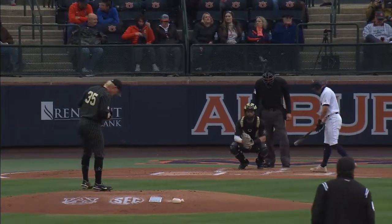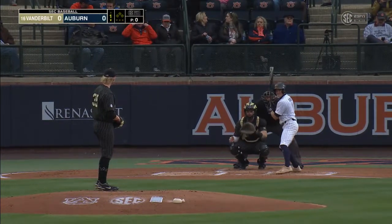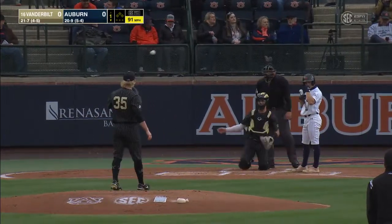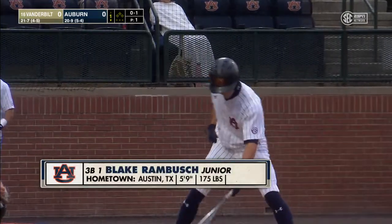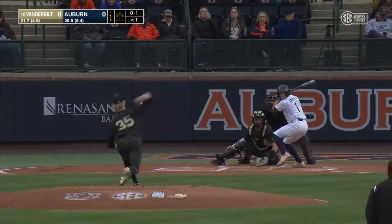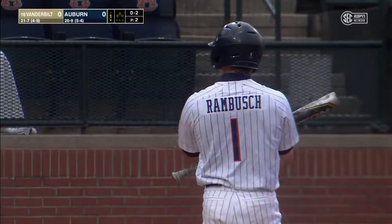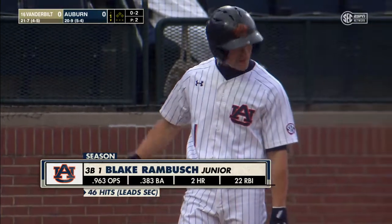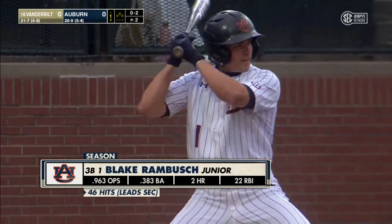Something that stands out. Well, a guy for Auburn, much like Enrique Bradfield of Vanderbilt, is Blake Rambush leading things off. First pitch in there high at the belt for strike 1. Rambush has been a positive jolt for this Auburn lineup, Greg. He's a table setter, hitting .383, chasing after the high fastball. Yeah, going back through our coaches' meetings, Butch Thompson said that Blake Rambush is part of this grinder identity that this Auburn Tiger team has pulled off this year.